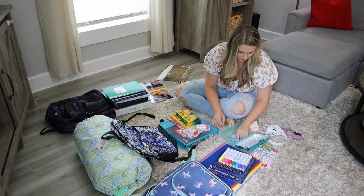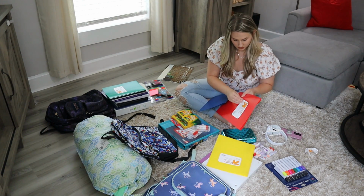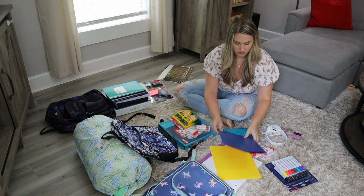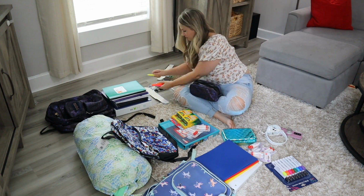So before I go school supply shopping, I shop my house first. I go through our supplies that we already have at home. I see how many glue sticks we have that are unopened. Sometimes we have unopened packages of things, and sometimes we just have lots of extra things, and there's no sense in going out and buying all brand new stuff when we already have the supplies at home.